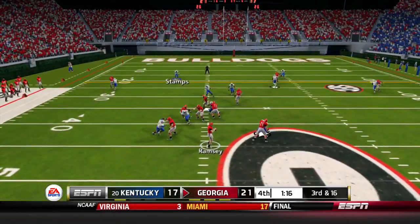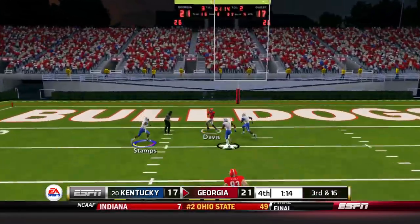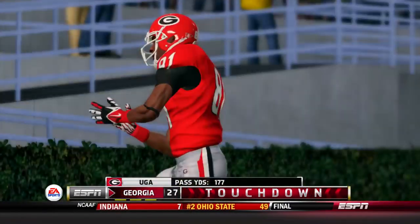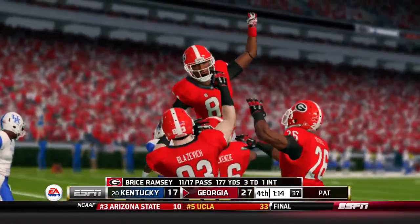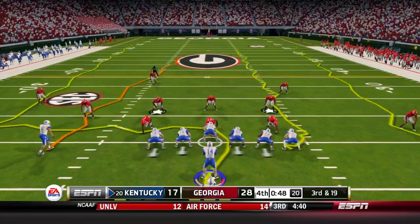We need to stop here. They decide to throw it instead of running it. They want to throw this one deep down the field, and this one will be a touchdown. 28-17 is the score. 1:14 remaining in the ballgame. Things are not looking good.